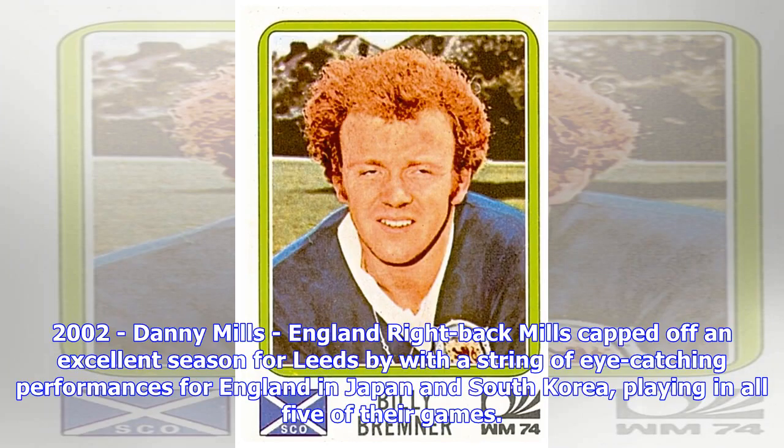2002 Danny Mills, England right back. Mills capped off an excellent season for Leeds with a string of eye-catching performances for England in Japan and South Korea, playing in all 5 of their games.